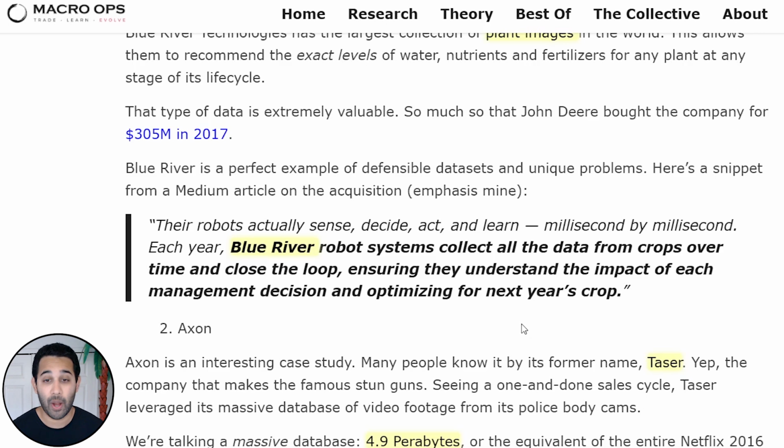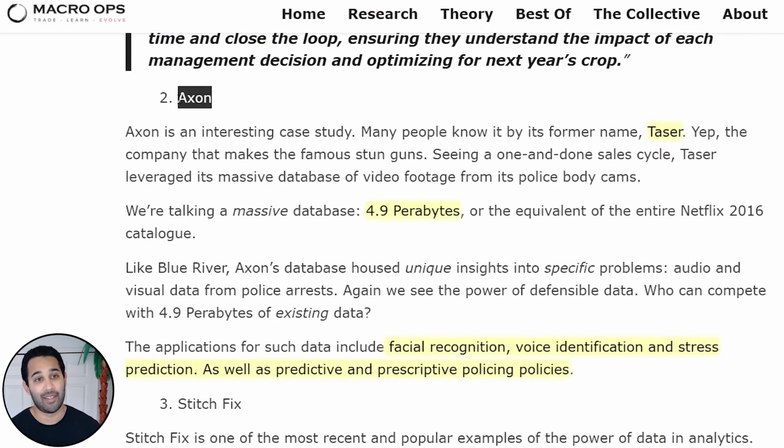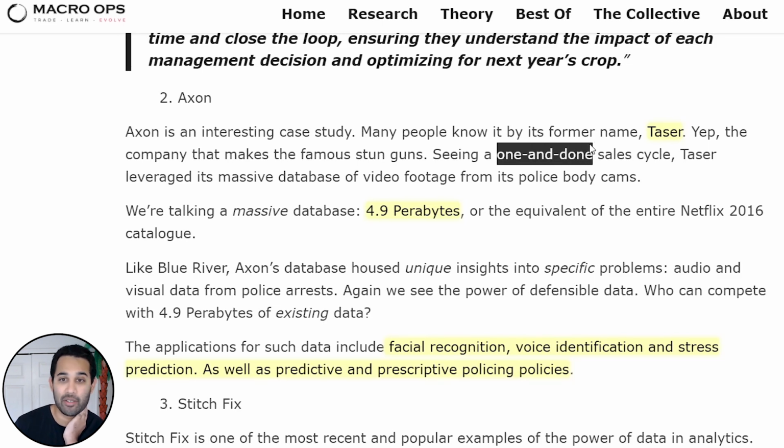These aren't old school farming methods anymore. It's way more complicated. Another company is Axon. And you may have heard of Axon by its former name, Taser. Yeah, the guys who create tasers, the stun guns. And again, this is not what you would think of as an AI company, but it is. Because with their main product, they saw a one and done sales cycle. You sell the taser and that's it.